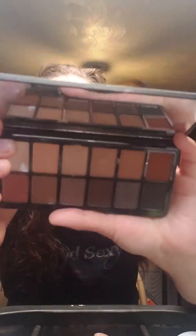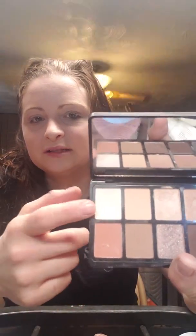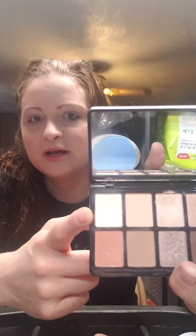And then I finished off just putting my eye primer down, or base, and I just went in with the LA Girl Nudist eyeshadow palette, and I use this color. It doesn't have a shade on it, but it's pretty much the same color as my skin, so I just threw it all on there to make it an even surface.